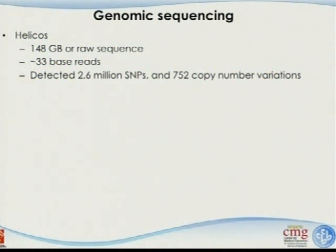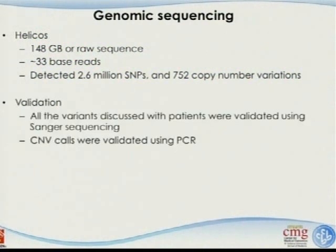But other technologies can do the same job. So they had 148 giga of raw sequence and 33 base reads and detected 2.6 million SNPs and 752 copy number variations in this individual compared to the reference. So we see this type of statistics a lot, but what does that really mean, how can that help us, right?